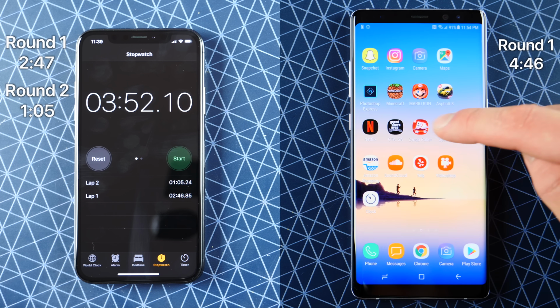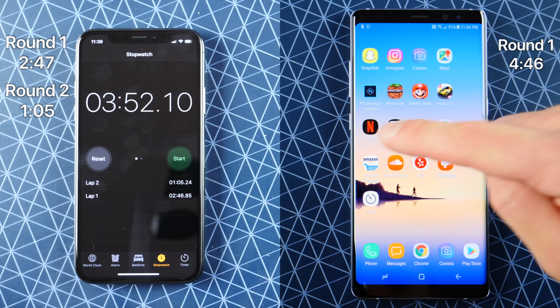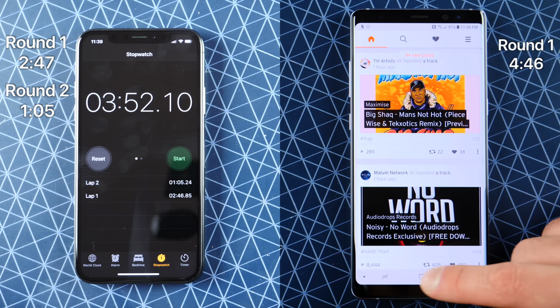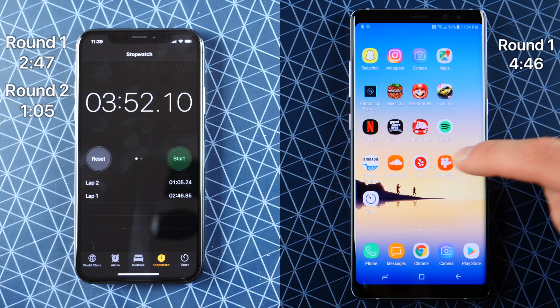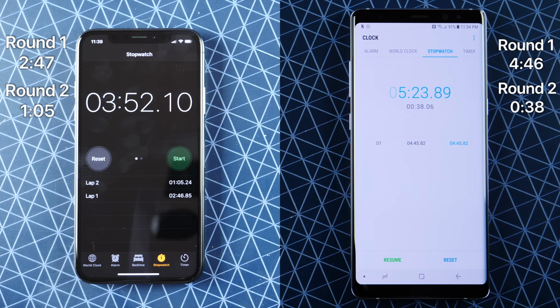So if you guys are a multitasking powerhouse, you need that multitasking capability. The Note 8 has been the best phone I've ever tested for it. It always remembers what it was doing in the app switcher. So it finishes with a super quick 38-second round 2.